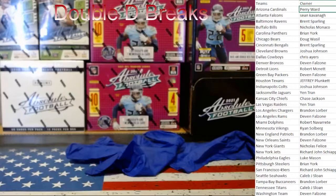Chicago went for relatively cheap. I think the Patriots ended up going for like $78 or something like that. Let me look. Patriots went for 74, and the Bears went for 36. Yeah, everybody wants their Mac Jones. Not only that, they got Brady's also in on the Patriots too for Kaboom, so that's pretty big as well.